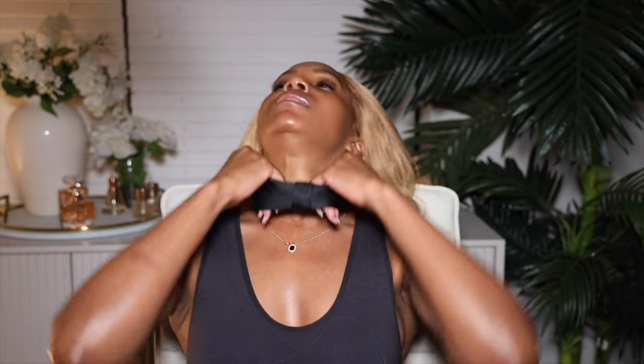Y'all, I be feeling like every time I put on a headband, these arms be looking real muscular and it gives down under kangaroo. Let me just pull this back. See, look at them arms. Kangaroo. It's a mess, girl. Today has been a mess. We'll talk about it. We'll talk about it.